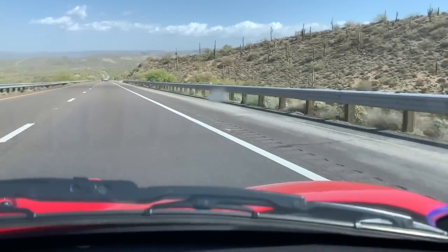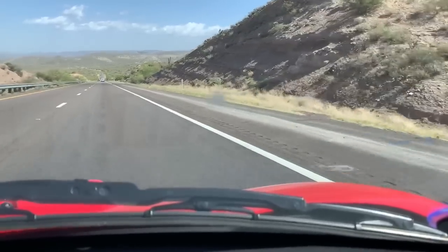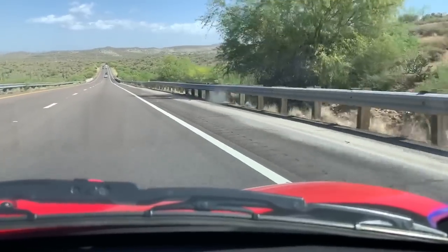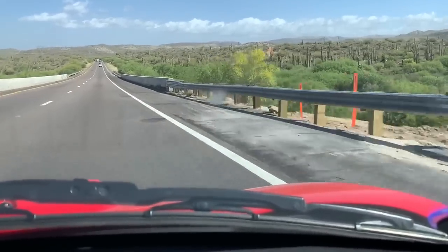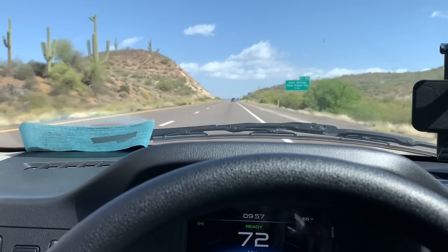Finally, some downhill. Going 74, full power regen right now. Foot off the gas. Accelerator, basically. And by the end of the hill, I am going about 66. So it does have a pretty substantial drag on it to help it regenerate that power. Little incline, it's not too bad.